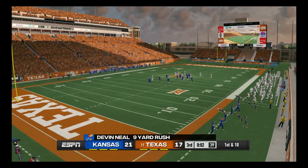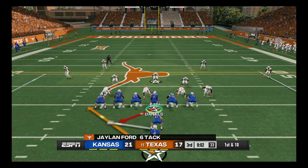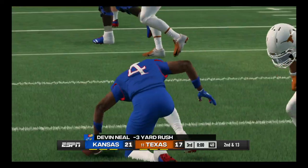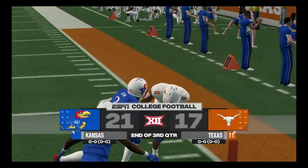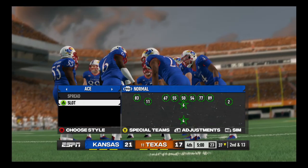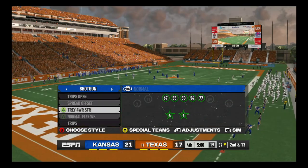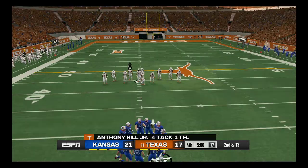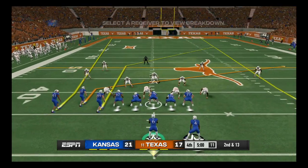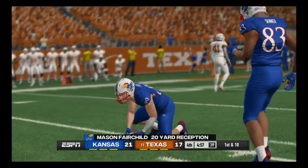Makes it out to about the 40. That makes it first and 10. Here's the handoff, and he's taken down for a loss. 1 quarter to go, and this looks like it could come down to the very end. The Jayhawks lead it by 4. Welcome back to the action here as we resume play in quarter number 4. Stop at the 42.